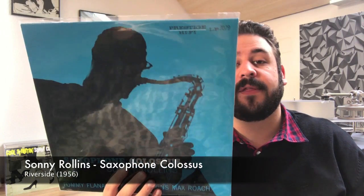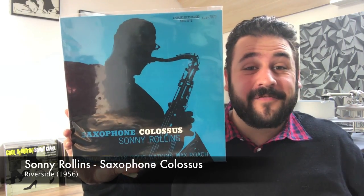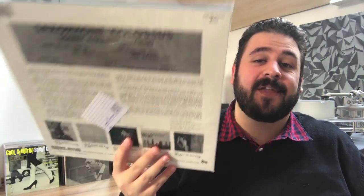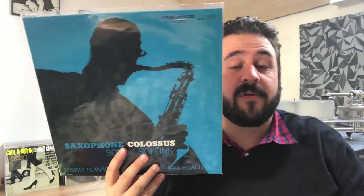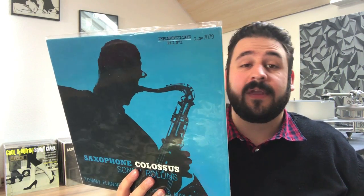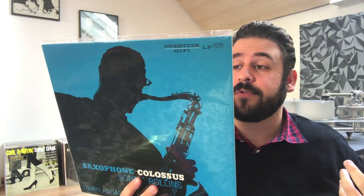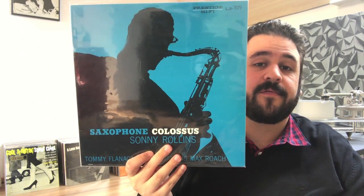Big recommendation. Of course, saxophone is one of my favorite instruments in jazz, and this is Sonny Rollins, Saxophone Colossus. A heavyweight of jazz, and this is a German OJC pressing, and I often use this record to test out my stereo system, my hi-fi system, and it has beautiful melodies, beautiful sax, Max Roach on the drums, beautiful. Be sure to listen to this one, Saxophone Colossus.